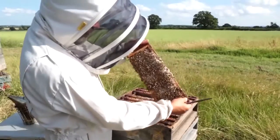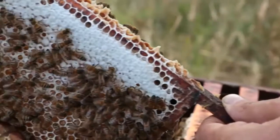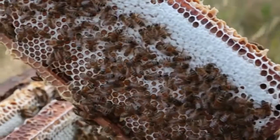Sweet Manuka, clear acacia, honey, honey, honey in 1,000 flavors.